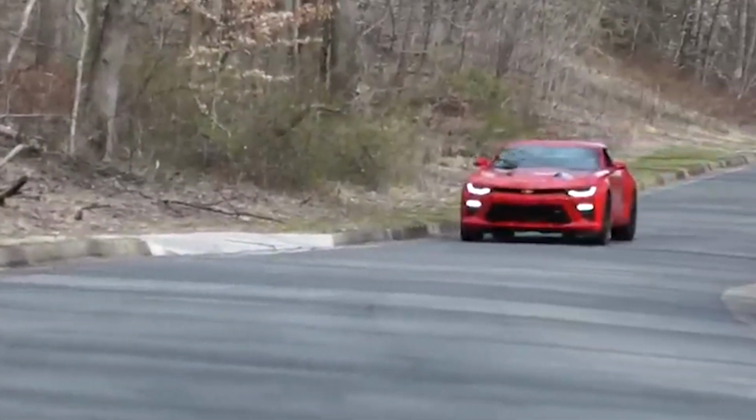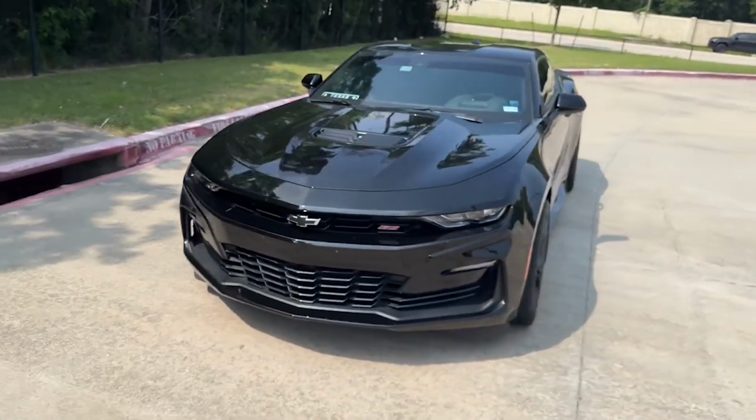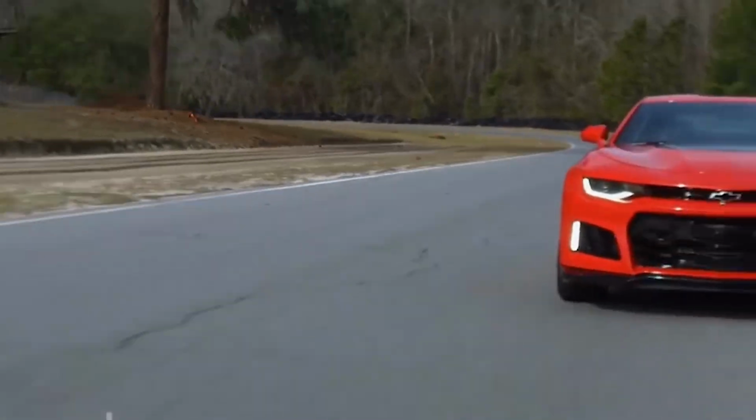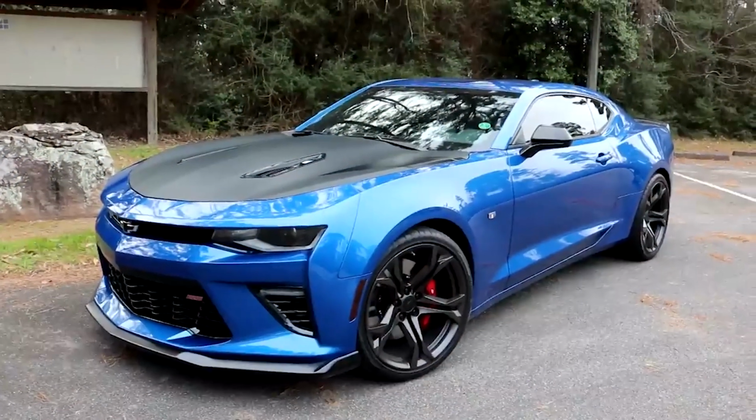GM has hinted that it's not the end of the Camaro story, but it might be the end of the powerful V8 engines. As the company plans for future electric vehicles, future models will be offered with electric motors to curb the emission challenge. So which of these top performance Camaros is your favorite?